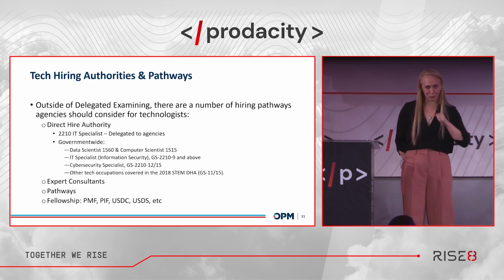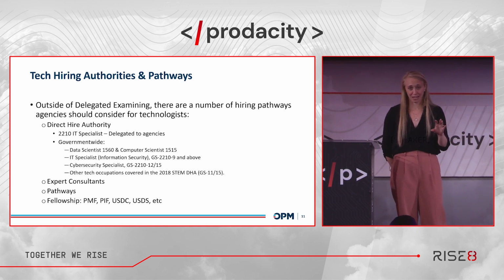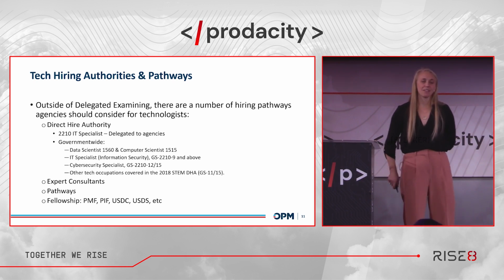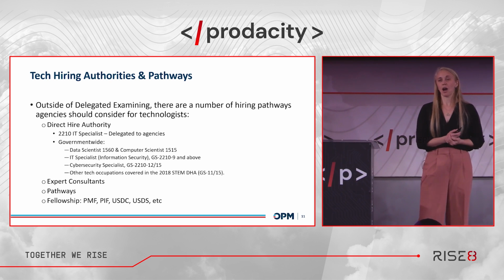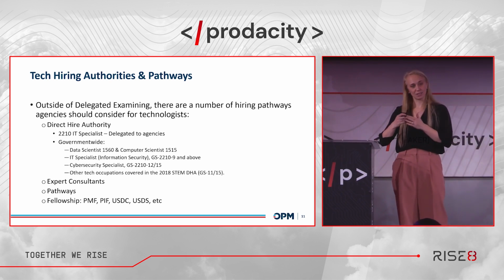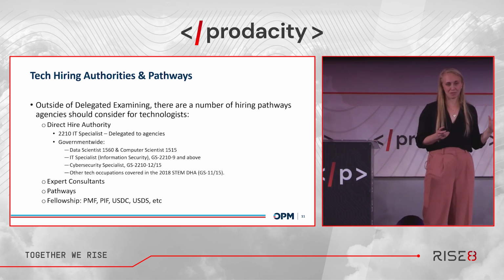Pathways, pushing that early career talent. We are updating Pathways, again, should be out in the spring. And that's really the way right now that agencies are bringing in early career talent. And then we have these fellowships. We have the Presidential Management Fellows, Presidential Innovation Fellows, and others that are ways where the applicants don't have to go through quite as long of a process as delegated examining. So these are some of the many ways that you can bring your folks in outside of DE.